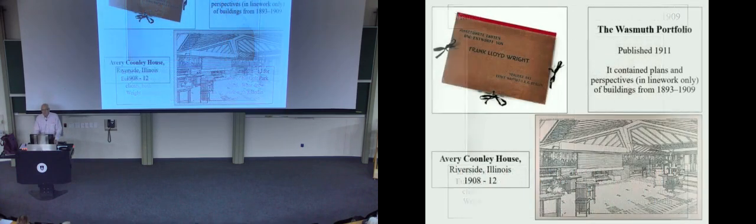And what he does on return, there's the Wasmuth portfolio first of all. It's in 2 volumes, and it contains the plans and perspectives of the buildings from 1893 to 1909. And I pop in just a little illustration at the bottom there of the Avery Coonley House. The Avery Coonley House was in Greater Chicago, in a suburb called Riverside. It was outside Chicago, but it wasn't far away. And I use it as an example because you can see from the illustration that it was a very big room being shown here.